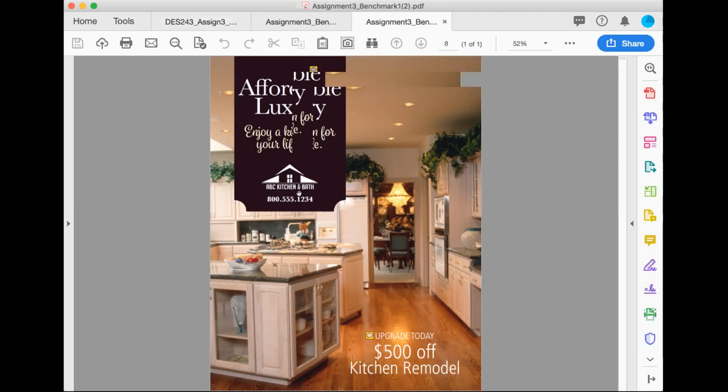You don't have to make it a combination mark. This is a combination mark. So it has the house with the name. You can, if you want, just make it a word mark, keep it simple. You can even add a web address if you want. This particular student didn't, but you can definitely do that.